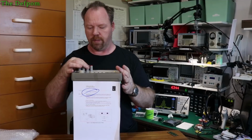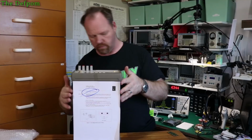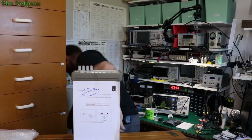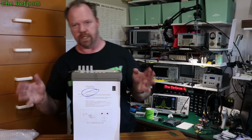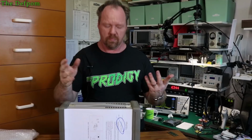Just see how it feels. Yeah, seems all right. I don't know if that's supposed to click or not. I've got the other one right down here, which I repaired previously. So that means I've now got two of these power supplies. Whatever's wrong with this, I can use the other one to help me trace what's wrong. So this is a little project, and we'll see if it's okay or not.